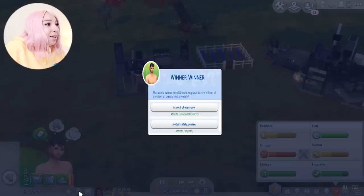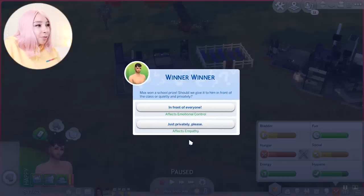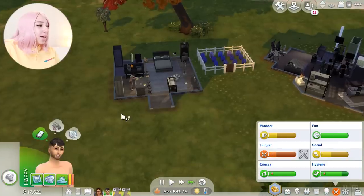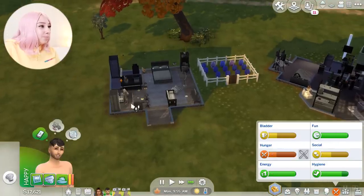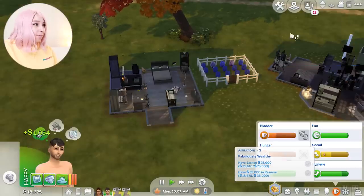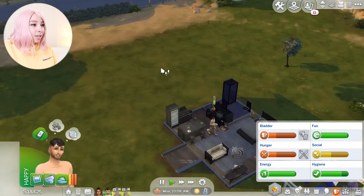Who is it? Max won a school prize. Should we give it to him in front of everyone? Yes, in front of everyone. Yay, we got an excellence bunny. Good boy. We could put that in your room. That royalty report hits. Feels so good.